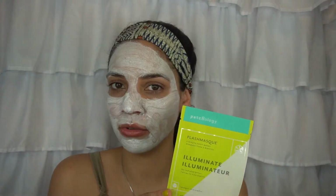The sheet mask that I've been using and lip mask or hydrating lip gels, whatever you want to call it, I call it lip mask, are these two, and these are from Patchology, and they also sent me these. I know, I feel so blessed. They sent me several of these, and I love this one.